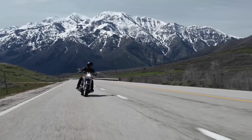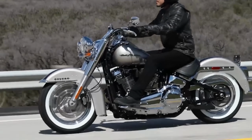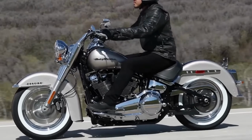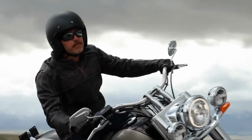The Softail Deluxe stands out not only for its chrome accents and nostalgic lines, but also for its reliability. Its low center of gravity, comfortable seat, and stable frame make it a fantastic choice for senior riders who want an easy-handling, stylish cruiser that will last for decades.